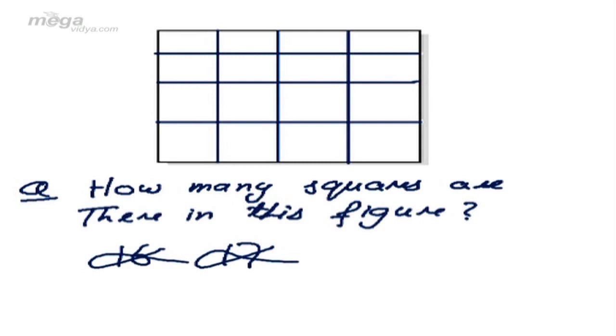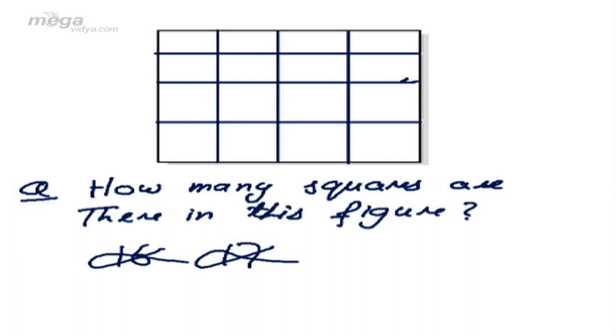How we should actually count it is, there are 16 inside and 1, that is 17. This 2 by 2 is also a square. This 2 by 2 is also a square. This 2 by 2 is also a square. This 2 by 2 is also a square. Actually, there are many squares in this. If we are to count it, the total number of squares is 30. For example, I am counting these 30 squares now.